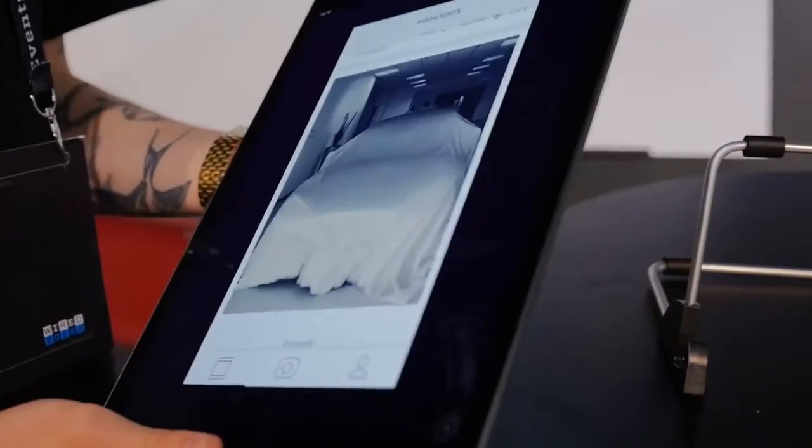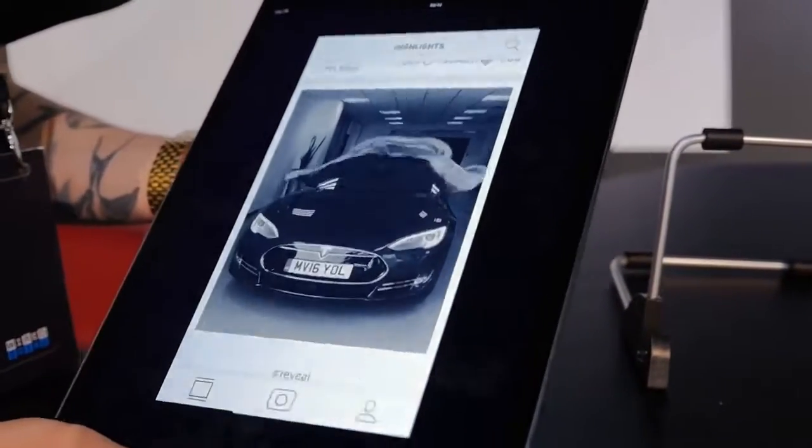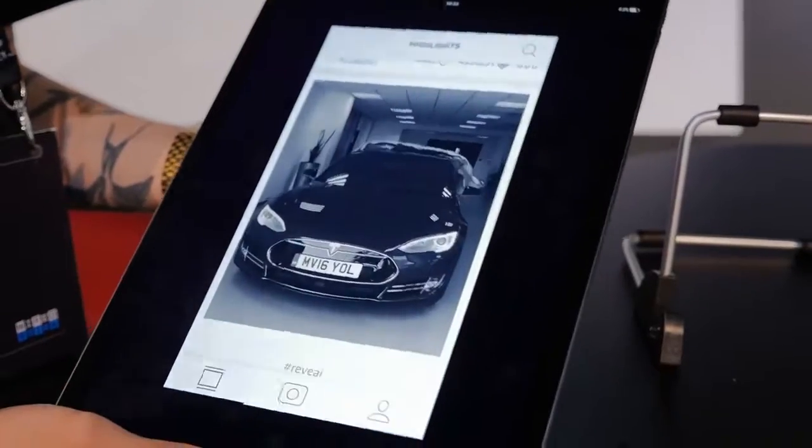So this is Polaroid Swing, and Polaroid Swing is a fully interactable photo. So it's not like a normal photo where it just stays still. You're going to take it like any other photo, but when you hold it and move, it moves with you. So it's kind of more of a tangible thing to hold.